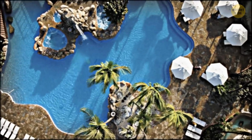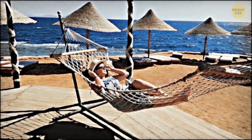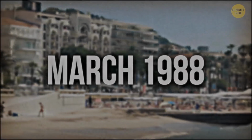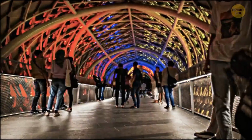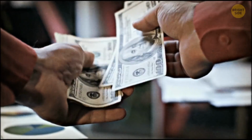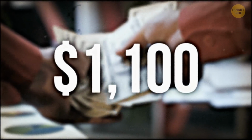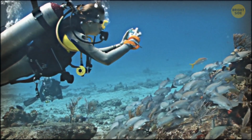Winter would have been the perfect time to open a hotel for guests from the Northern Hemisphere craving some sun. In March 1988, the Floatel finally opened with 85% of its rooms taken. A price tag of up to $1,100 per bedroom a night didn't scare away enthusiastic divers.